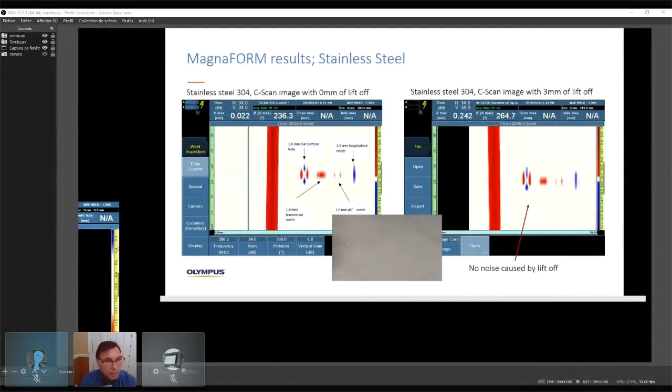Okay, this one is really, really interesting. I don't know if you know that type of stainless steel alloys, 300 series, like 304, 316, 347. It's really popular, okay? It's not ferromagnetic, so MT is not working. Only PT works on it.